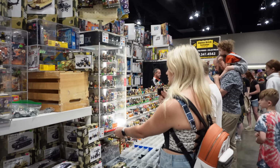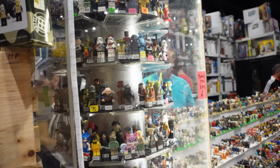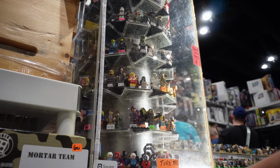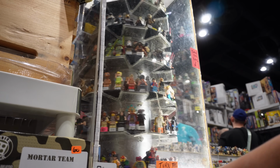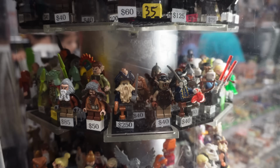Already, I have spotted Davy Jones, as well as the little shell guy whose name I can't remember. 125 for Marcus. Absolutely not. They've got quite a lot of Pirates of the Caribbean minifigures, but I am absolutely not paying these prices. Davy Jones alone is $100 more than other vendors. All right, let's try somewhere else.